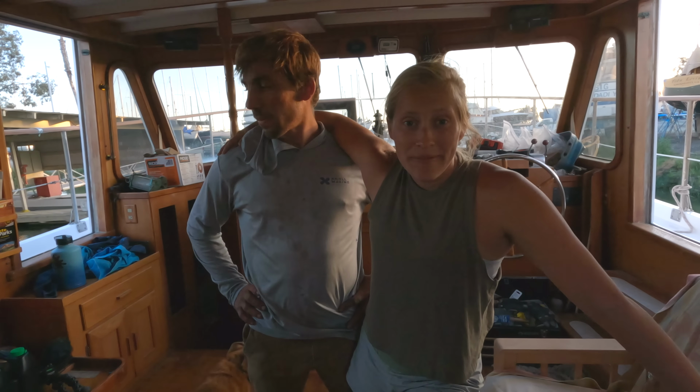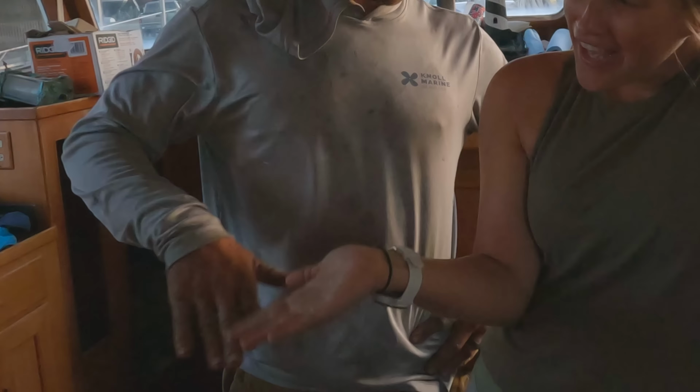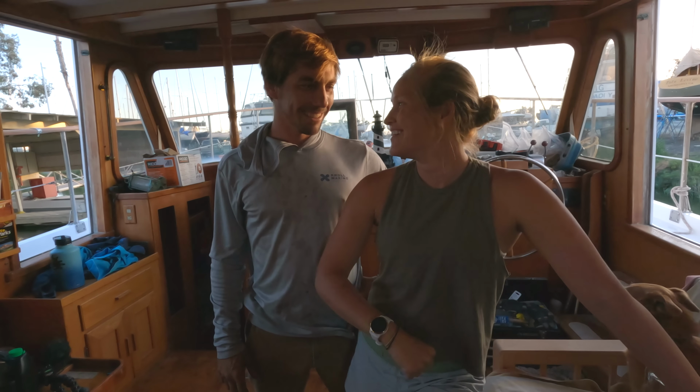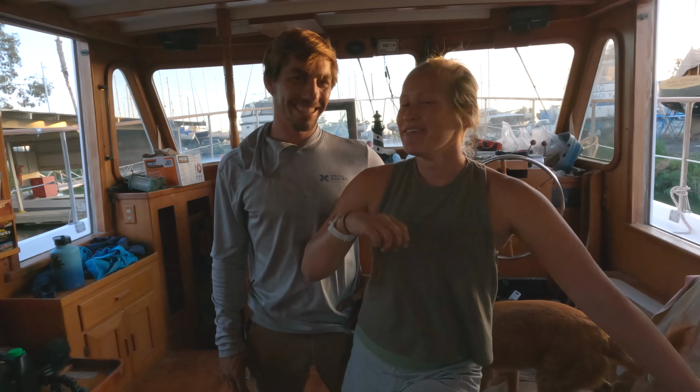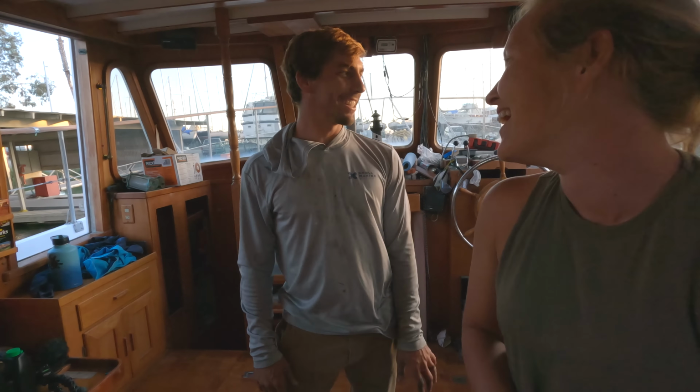Yeah. And we're gonna end it with a nice big ol' high five and a toot toot. Get it? Tooting our horn? Because the boat looks really good. And we're going to bed. The outside does, at least.